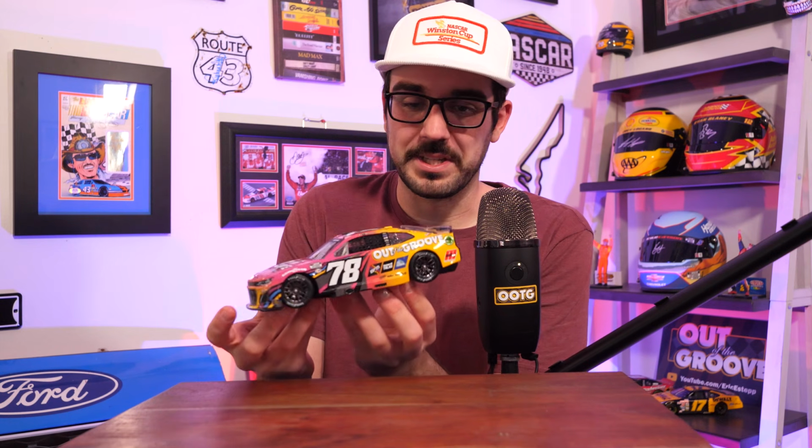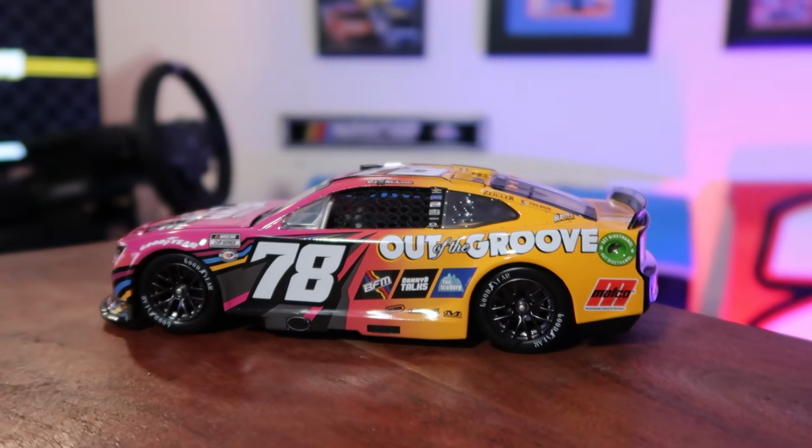And then of course, Out of the Groove made it onto a Cup Series car. This one is not a prototype. This one's just out of the box. But you see a lot of my content creator friends are all over this car. We got logos all over the darn place. This car ran at Darlington 2023.